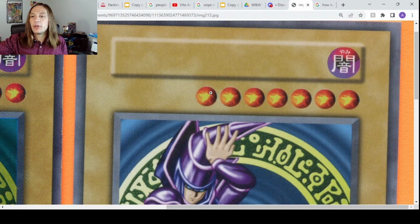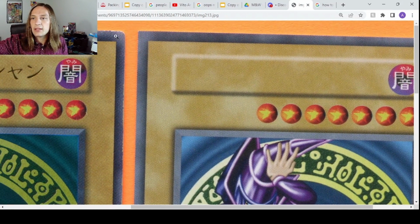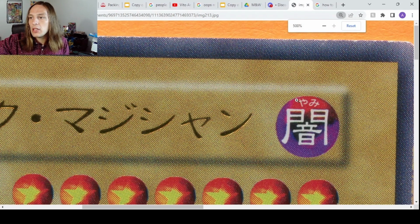Now again, here we are at our Dark Magicians. As you can see right off the bat, although this factory released copy on the left has some wear, the corner still pretty much retains the same shape that it was intended to have upon release, whereas the test print card on the right has an extremely square corner. It's not rounded in the slightest, and so that's a big difference that we've noted.